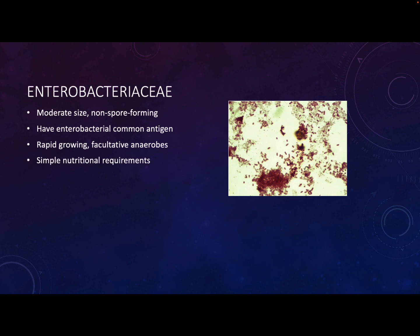They are relatively easy to grow. They have pretty simple nutritional requirements. We don't have to use specialized media to grow them. You might remember that we typically cultured them on special media, but that was just so we could tell them apart. Not that we needed special media to make them grow. They'll grow on nutrient agar, they'll grow on LB, like any kind of basic agar. They don't need anything special.